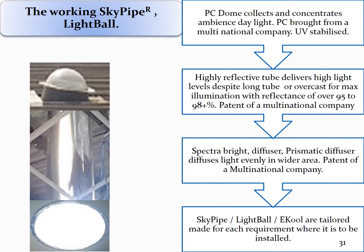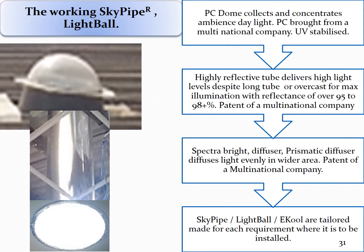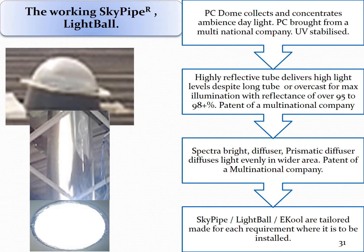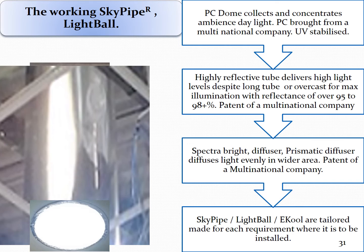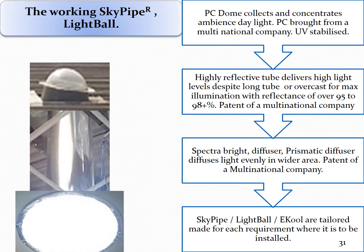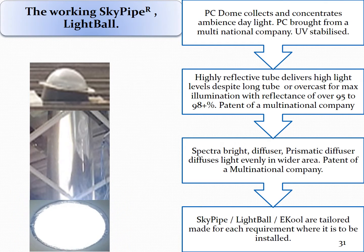Working of Skypipe and Lightball, for daylighting. The dome is placed on the top, and collects the light. It is also commonly referred to as light collector. The light that passes through the dome, due to its prism-like effect, bends down and hits the reflective tube. The tube reflects the light further down to the diffuser. The diffuser then diffuses the light evenly towards the shop floor in all directions without any incremental heat.